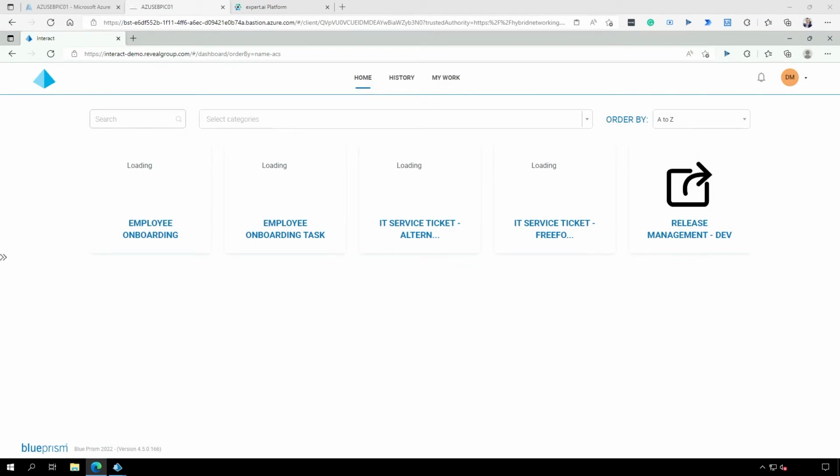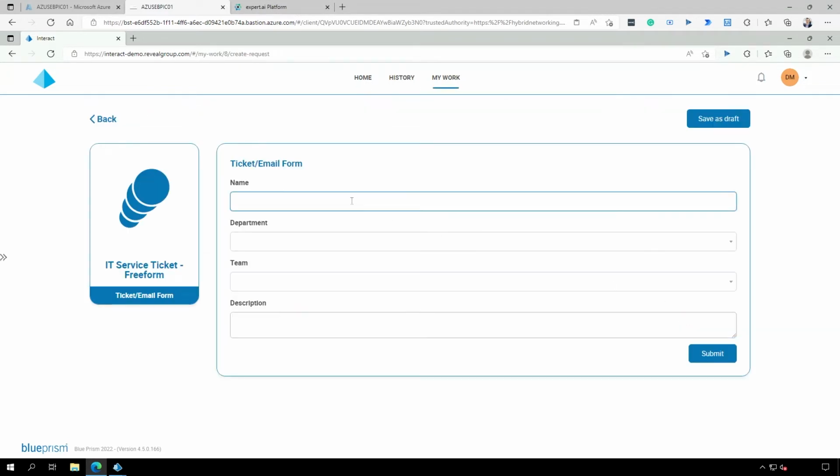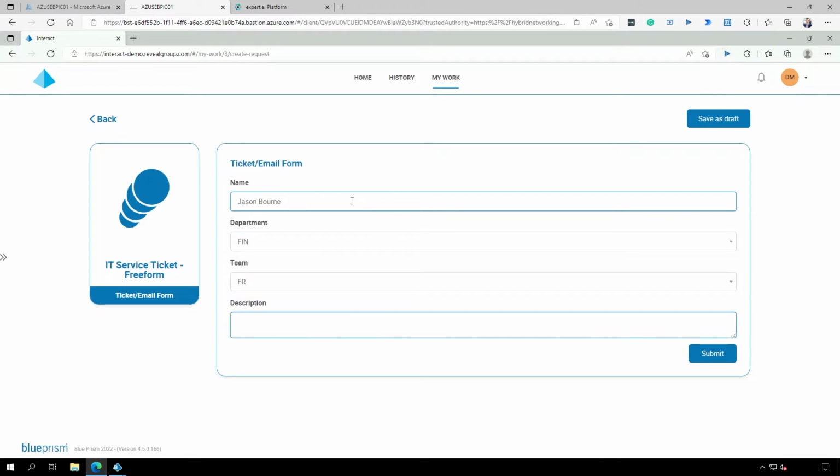So the first thing we're going to do is open Blue Prism Interact, which is a convenient web form that allows us to create and submit forms like a service ticket in our case, that can be used for automations downstream. In this case, I'll enter my test subject's info and jot down the following message. My application is slow. I think I need a password reset for Reveal RoboSuite. I would like to hear back from you soon. My email address is jborn@gmail.com. Thank you for your time, Jason.